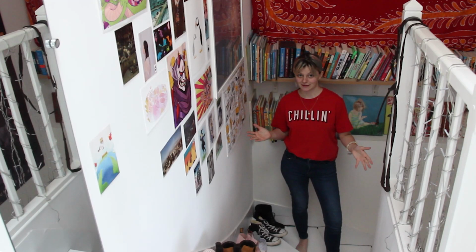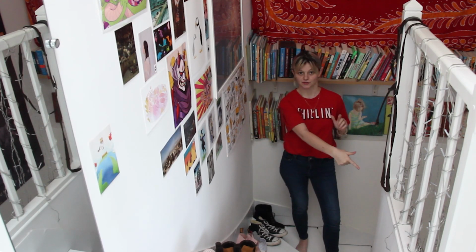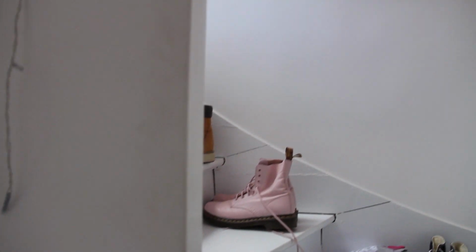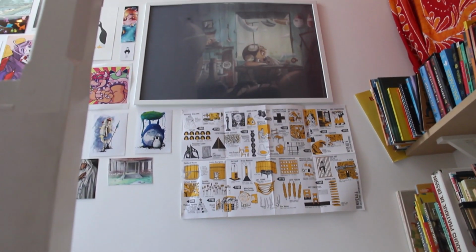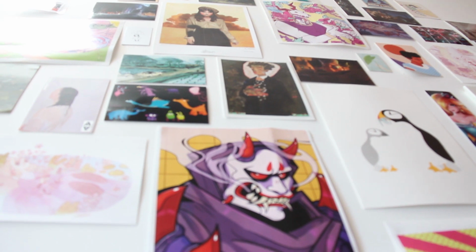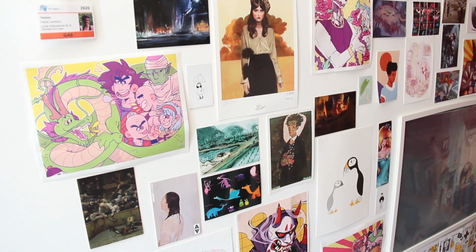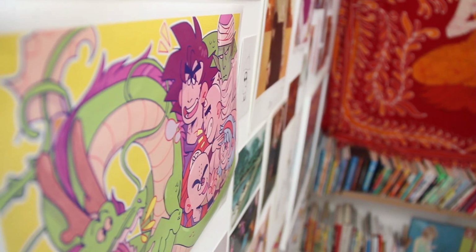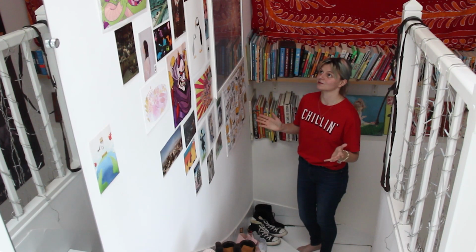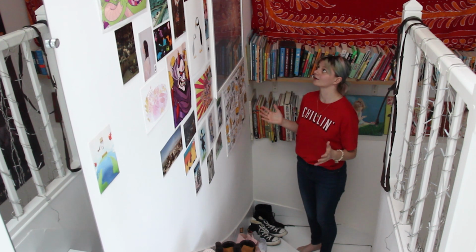So it starts here with my staircase. There's actually a door down here, so it's really nice to have like a separation. Like there's my house and then there's like my floor. I've been putting a bunch of artwork on my wall and I love it. It's really a great source of inspiration when I don't feel like painting and I don't feel inspired, I just come here and look at my wall, and there's just so many great things from great artists.